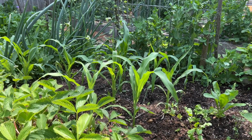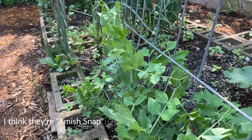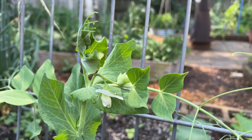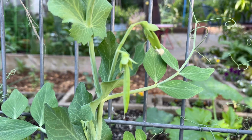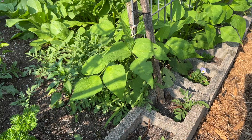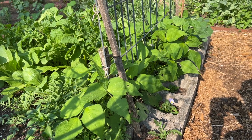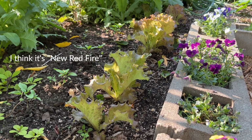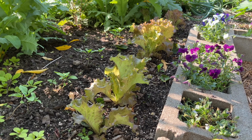So far, so good. My snap peas were so slow to get started this year. They are finally putting on some growth, and I finally see some flowers. I know that they will go fast from here on out. In fact, just 2 days after spotting those first flowers, I see my first little baby peas. On the other arch, I'm growing some French climbing beans, and they've been a bit slow to start too. My lettuce was really slow to get going too. This is a heat-tolerant variety, and it seems to be doing well finally, and it looks like I can harvest it soon.